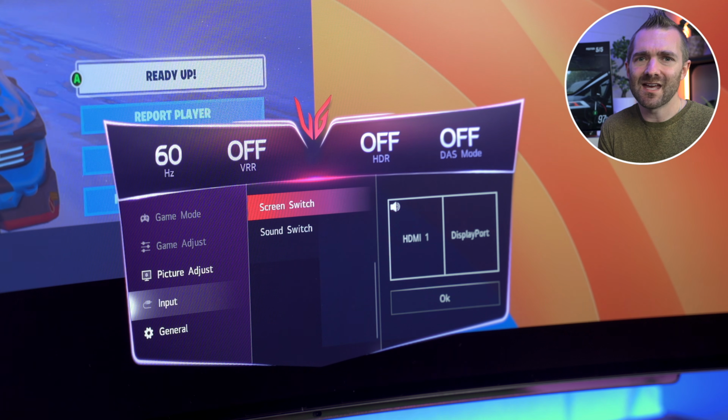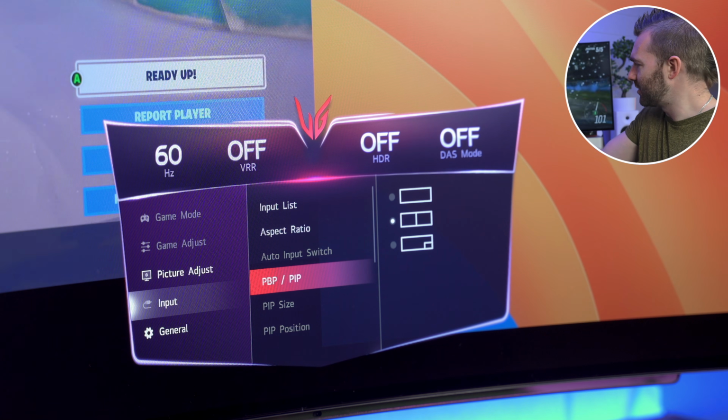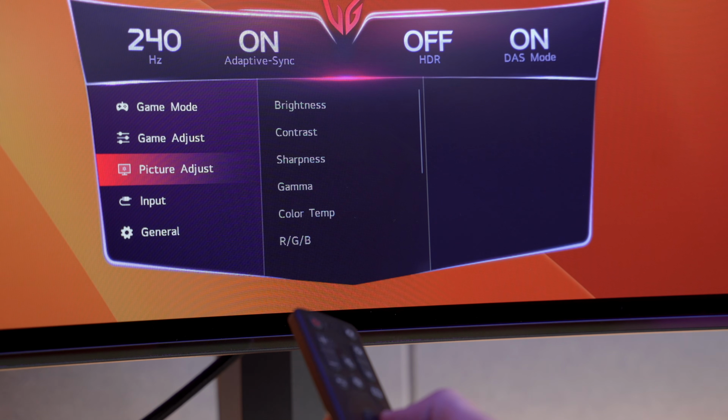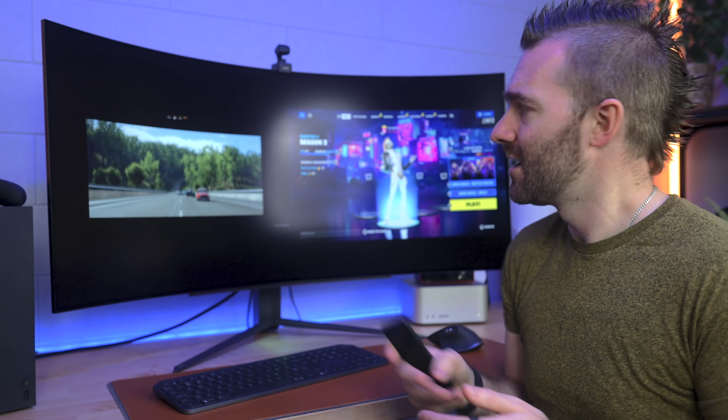And all of this is frustratingly fiddly to control if you try and use the built-in button, and it's literally a single button. You can't even use it like a little joystick. So using the remote control for this is an absolute must-have. Now, the picture-by-picture mode, I always get asked this in the comments, it's really good here too.